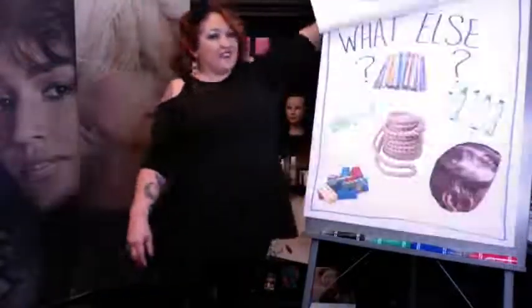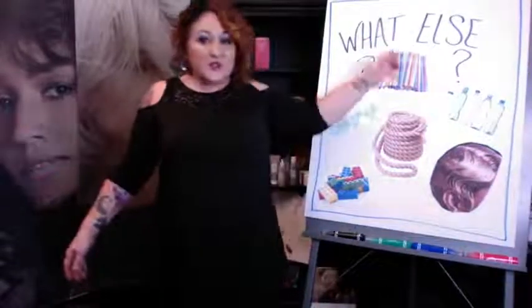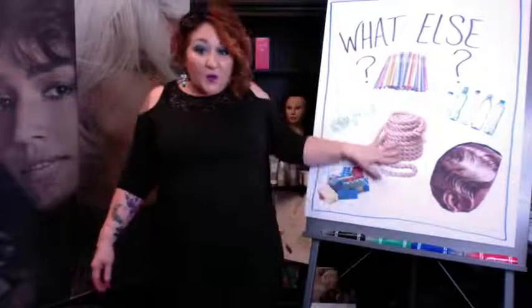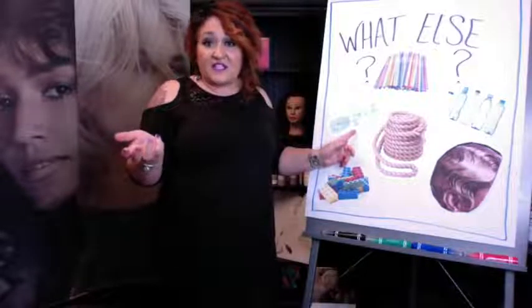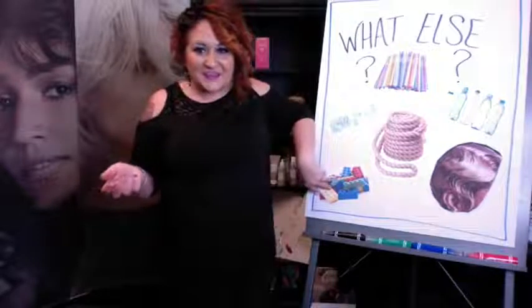So again, what else can you use? Anything that's not metal. So straws, plastic bottles, rope. You can't really see it. These are little spoolies that you could get at Sally's Beauty Supplies, like Legos, like get your kids' toys and play.